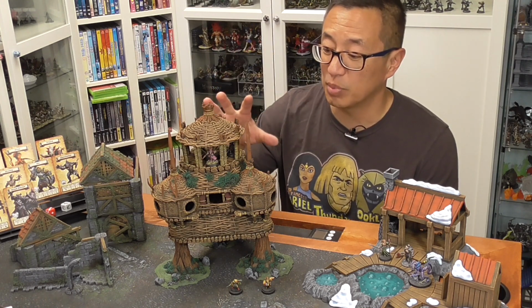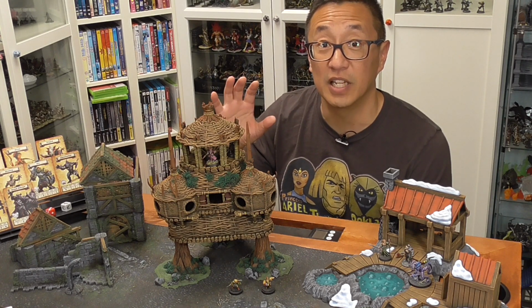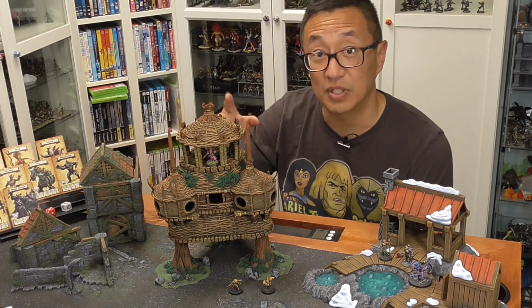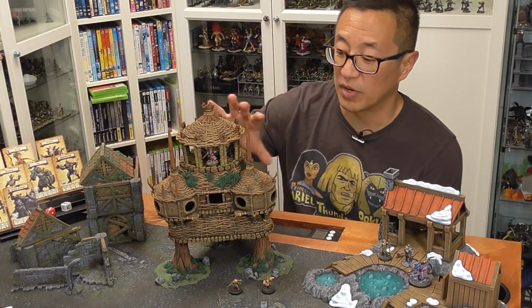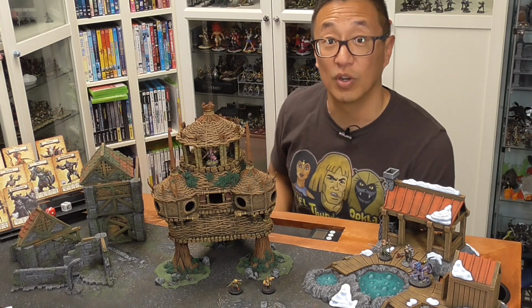And actually, this printed and painted Palace of the Druid from the Rise of the Halflings Kickstarter is going to be one of December's GGGGs. So I've already printed and painted this set, so you're going to get one of these for December.